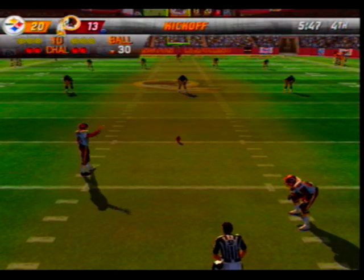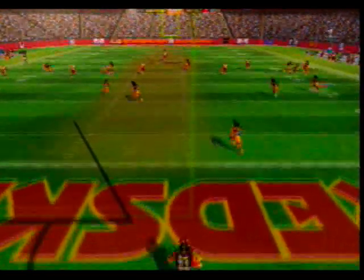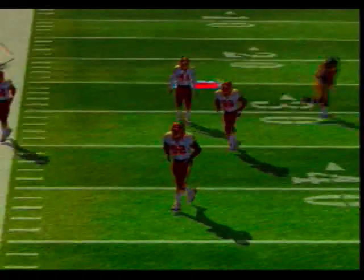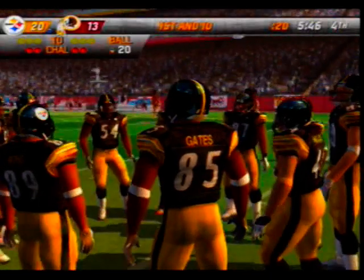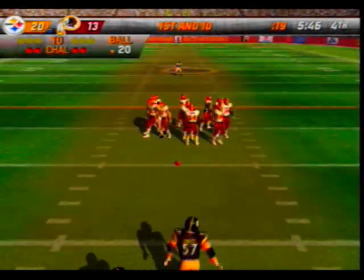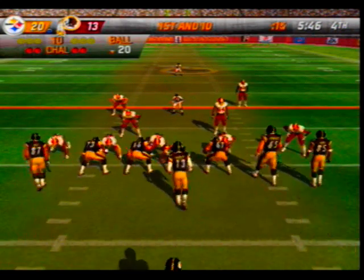Pat will be kicking off. Moss back deep to return. This one is fielded by Moss. And you're starting to run out of time, so this is a time of game where every one of these possessions counts. The defense is trying to get the ball back for its offense, who only needs a touchdown, and the offense wants to take as much time off the clock as they can. Ball on their own 20. At the 20-yard line. First and 10.